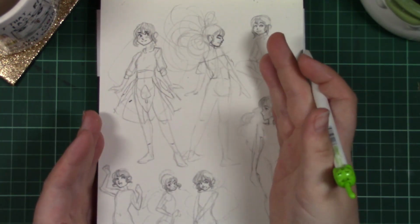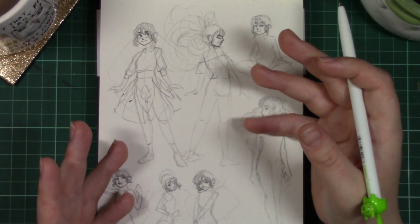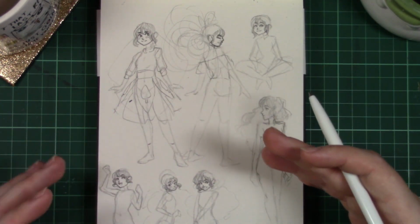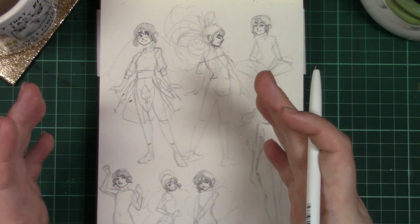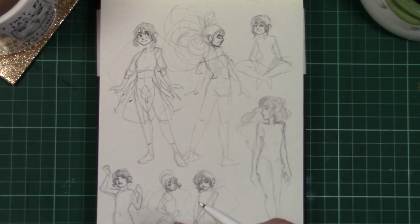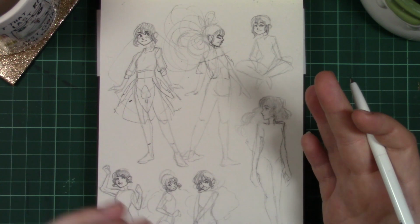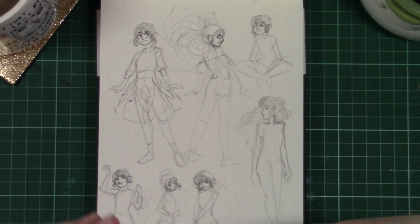If your character's quite shy, it's very rare that your character is going to wear revealing clothing. What I mean by this is a shy, inward character tends to cover up a little bit, and this is just going off character tropes in general. A cute character tends to wear cute clothes, a fashionable character will wear up-to-date fashionable clothing, and it tends to go off tropes in a way.